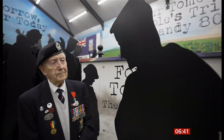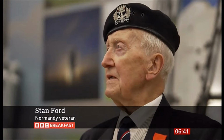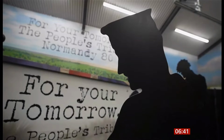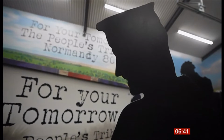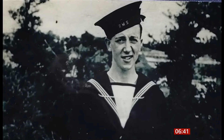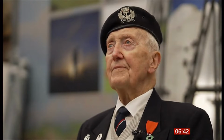Stan Ford is a Normandy veteran and recently came to see the silhouettes being made. The reverence is there, and with a bowed head, it's really good, really good. I'm proud to be here. I was only 18 when I joined. Very proud to have done my best. Yeah.